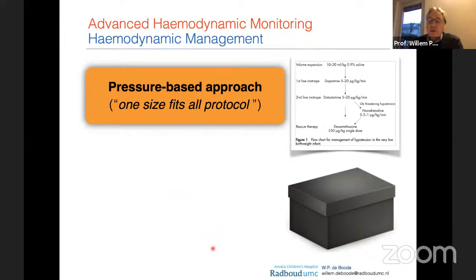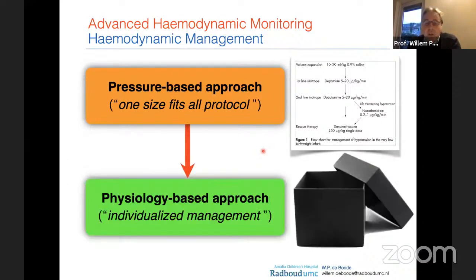So instead of a pressure-based approach, only looking at the blood pressure, this algorithm has been used for many years to start volume expansion. It doesn't work, or it works very shortly. We give another volume expansion, and then we start dopamine. And if that doesn't work, we can start dobutamine. If that doesn't work, we've got a problem. Well, no, I don't think that's the way to go. We have to individualize it and have a physiology-based approach.